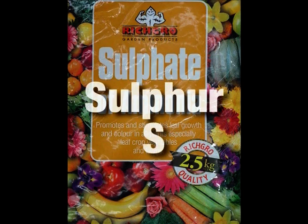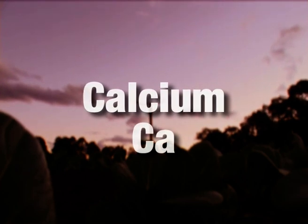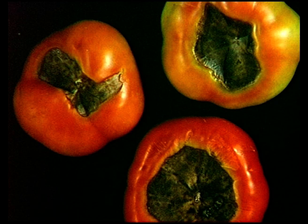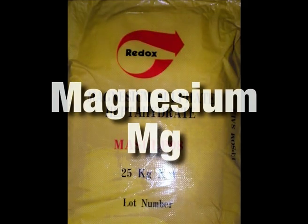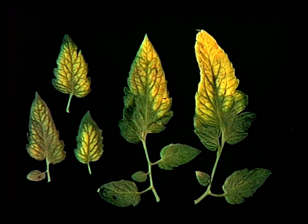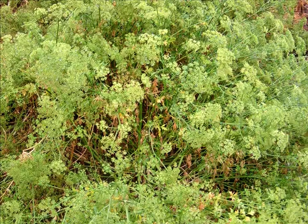Sulphur is also important. All proteins in plants and animals contain sulphur. Without proteins, a plant cannot function at all and dies. Calcium is an important element in cells. A lack of calcium prevents cells developing properly and affects the plant's ability to take up nutrients from the soil. Magnesium is an element contained in the green parts of the plant. If a plant does not have enough magnesium, it cannot make enough green leaf material, and that reduces the amount of photosynthesis that can take place. This reduces the growth of the plant.